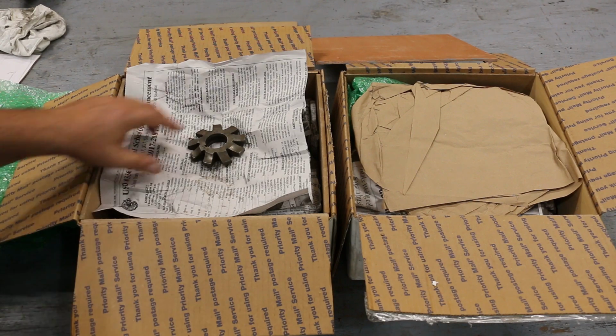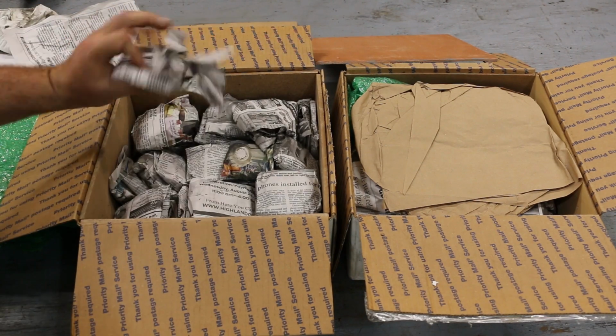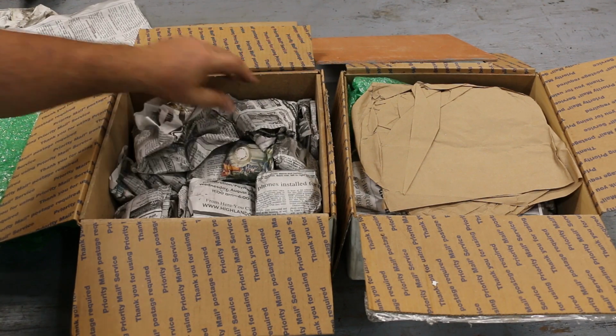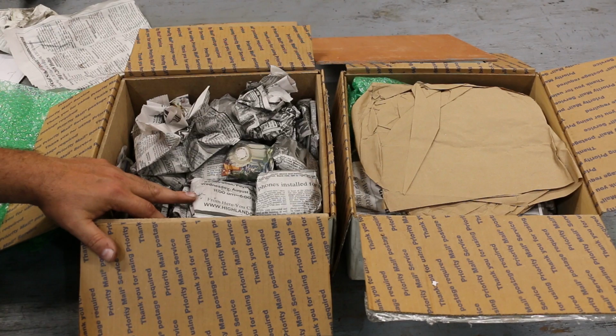So anyway, I'm gonna unpack these boxes. I'll share you guys the boredom of that. He did a great job, wrapped each one of them up individually and put them all in here. And we'll sort through these real quick and come back and show you what we got.